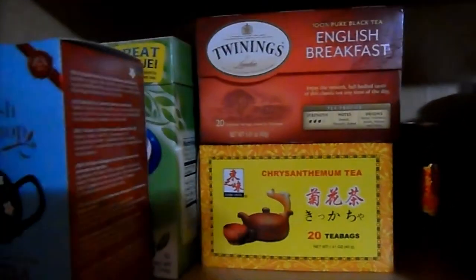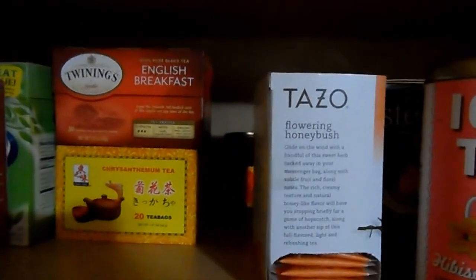It's 3 in the morning. You can hardly blame me for being absolutely out of my mind. Right, so. Very good tea. I approve.